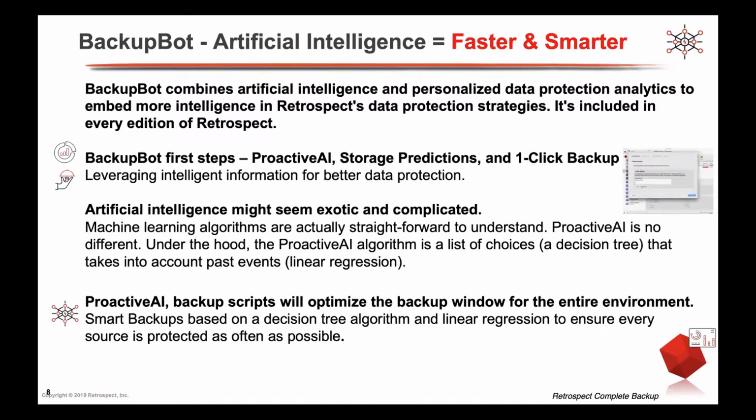Now, in our latest release, we have a new BackupBot, which is basically an AI capability for Retrospect. It takes this whole proactive script along with a lot of these other new features, and it makes the proactive script faster and smarter. Just so you understand, it's not something really complicated. Basically, it's the ability for the backup server to learn. It sees what's happened in the past, and based on past backups, how often we have access to this machine, how large the backups are, what kind of pipeline we're dealing with, and everything else, it takes all these things into consideration for the next backup.